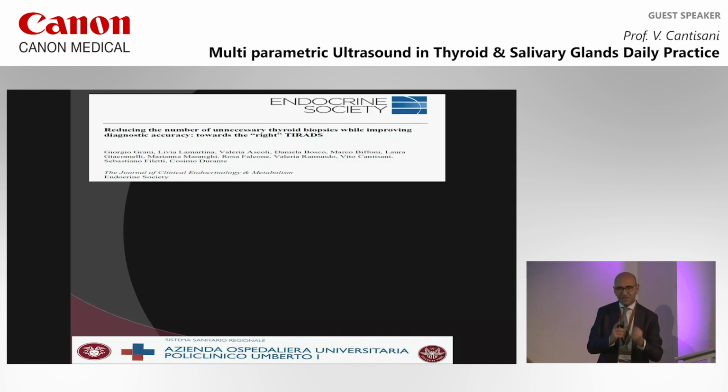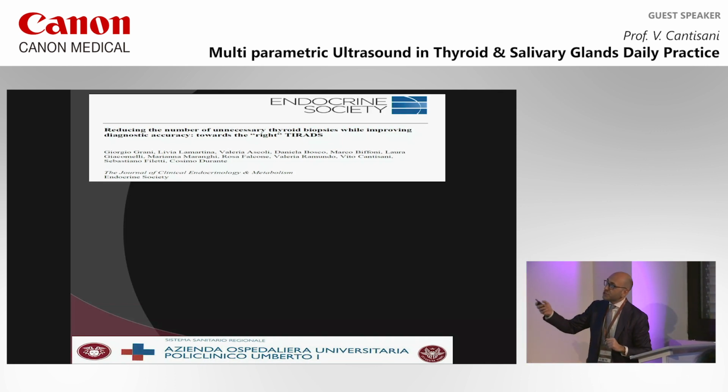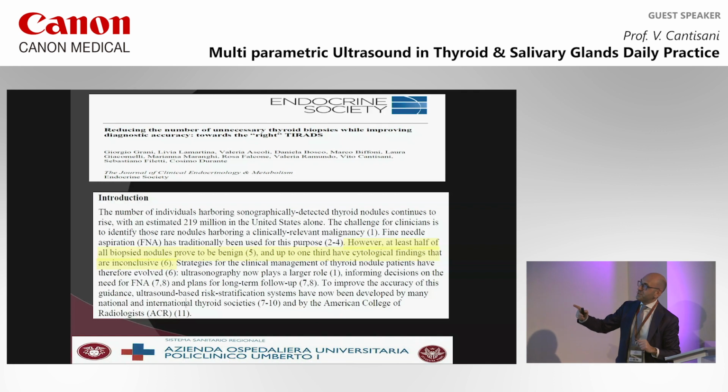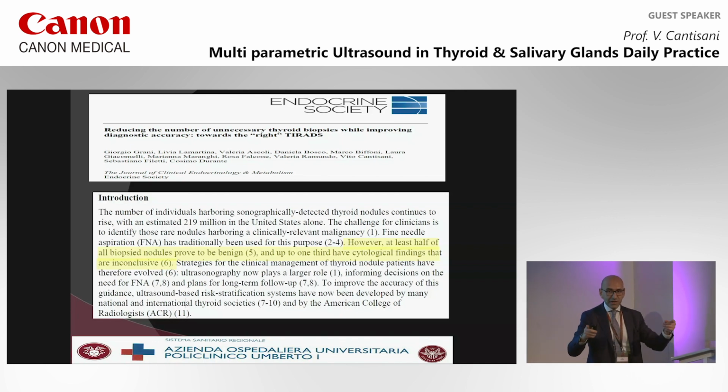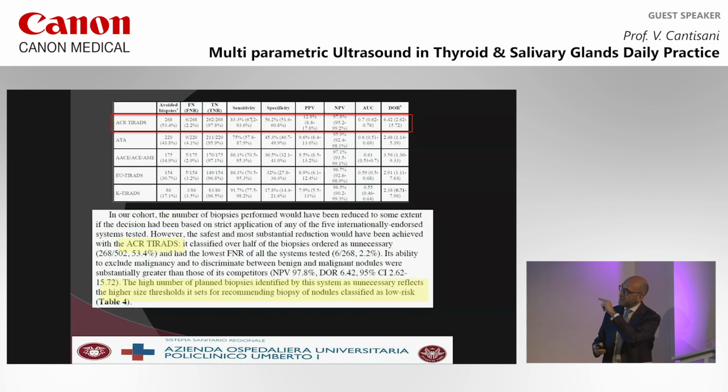Because what is important is to understand, if I follow up this patient, this nodule, how much does it increase in size? And then, if it increases in size, how many of those nodules will be malignant or benign? So, what we did, we compared the different TI-RADS. Because there are still too many biopsies, so we need to find a way to reduce the number of biopsies. Then, unfortunately, inter-observer variability, time consumption, and confusion. We found at the end of the results that the American one was quite better in sensitivity, but not in specificity. And the others, the K-TIRADS and the others, were very similar.